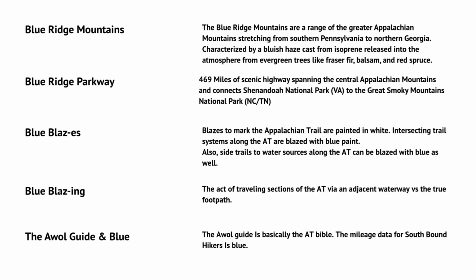I learned this today. I have been to the Blue Ridge Mountains a lot, and they always do appear blue. I had never questioned why, but apparently it's due to the evergreen trees like Fraser fir, balsam, and red spruce trees. At higher elevations, they release isoprene, which I guess is a sort of gas, into the atmosphere, and that's what gives it its blue haze. It's really beautiful to see, and if you want to think about how light refraction works with different gases and stuff like that, the sunsets are incredible. 10 out of 10 recommend.